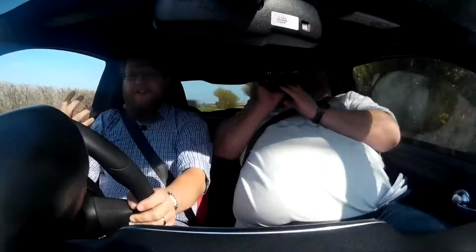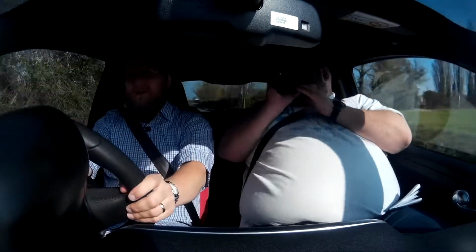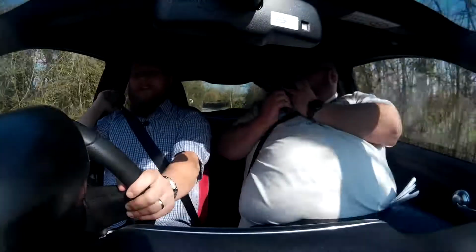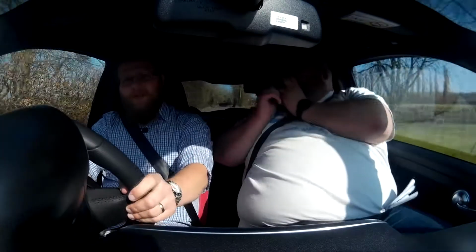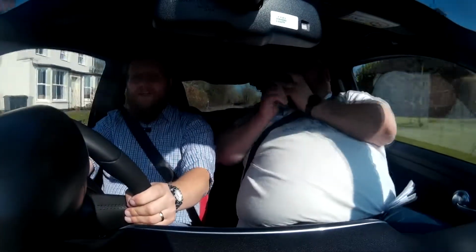Things like the pillars at the front are still quite chunky. It's difficult to see around them sometimes. There's a very small window at the back, again with very chunky pillars that make it difficult to see past. Behind me here, the B pillars, again, they're a bit chunky and difficult to see past. If I want to look at my blind spot, I really do have to wrench my head around to see.